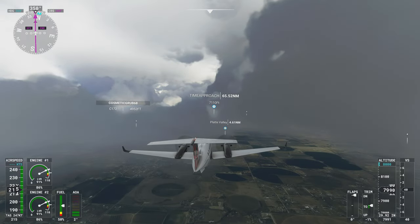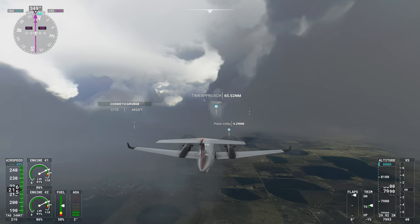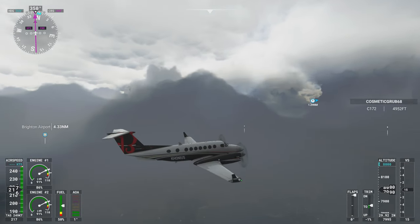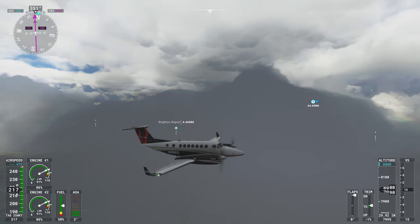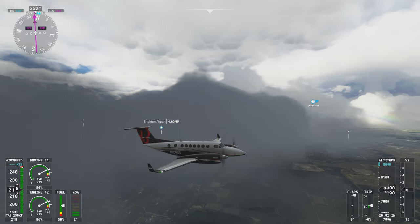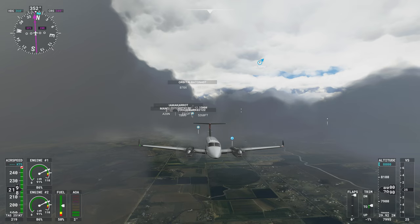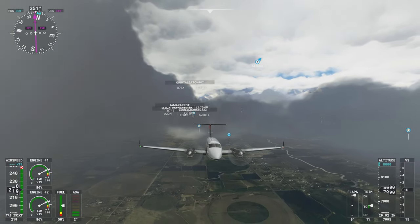So the orientation on the joystick has changed. So before I would turn the joystick to the right to see the right side of the plane. Now I have to do that to the left. I'll have to see if I can change that in the settings. Very dramatic weather shots here.